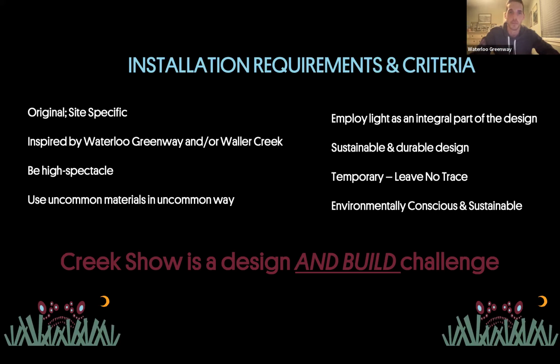But who wouldn't want to be at Creek Show all 10 nights? We've got a new concert every night. We've got food, we've got drinks, we've got dancing, we've got art. Where else are you going to be? And I have heard from installation artists that just the joy of watching people interact with your installation is like nothing else. It's really great.